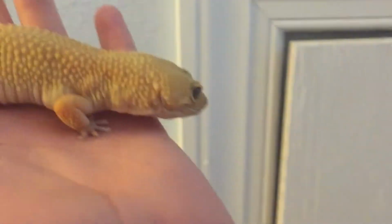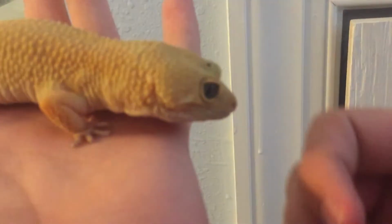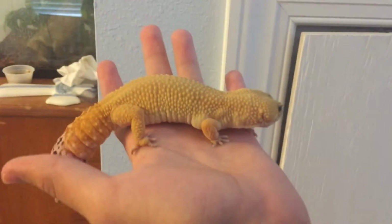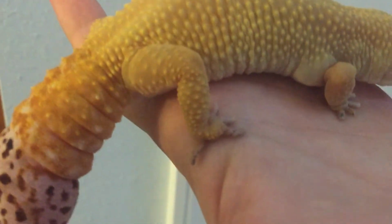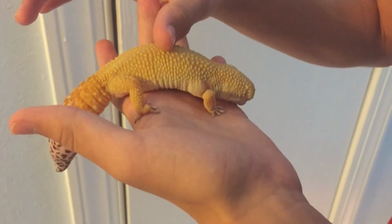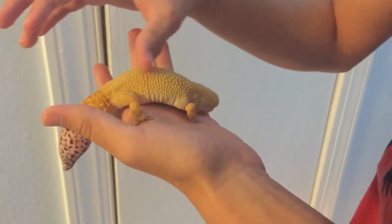Her eye closed. And like the other two, she also smells with her tongue. That's why she's tongue flicking. See, just like that. She smells the other geckos. And she has claws, just like the other two. However, her fingers are very thin. And she has an almost warty skin, which is what she uses in the wild to retain moisture.